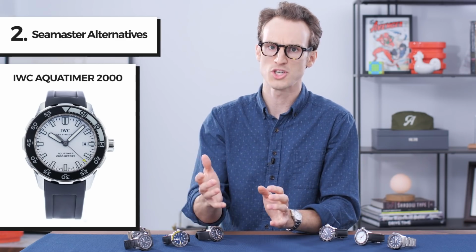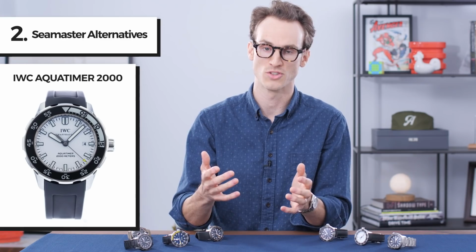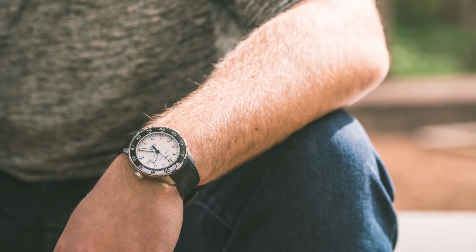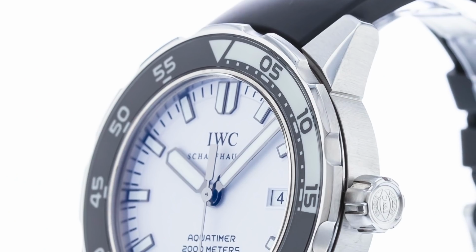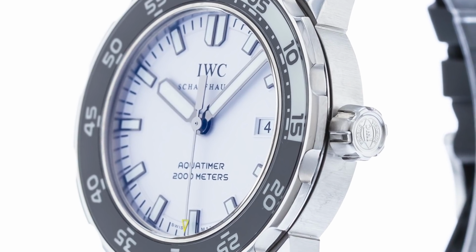So that's worth mentioning because it is an ETA movement at its base, but what a lot of companies do, IWC included, is they go ahead and modify these movements to make them more of their own. So it's a way in which you're keeping the cost down from, say, a fully in-house movement, but it is the next step up from just using a more or less stock ETA or Sellita movement.